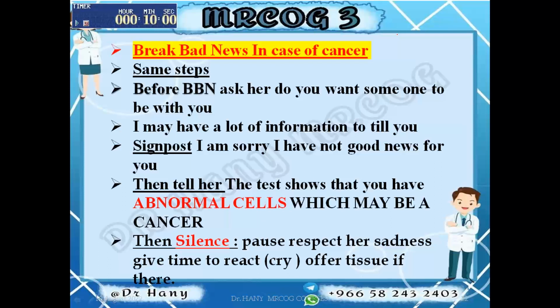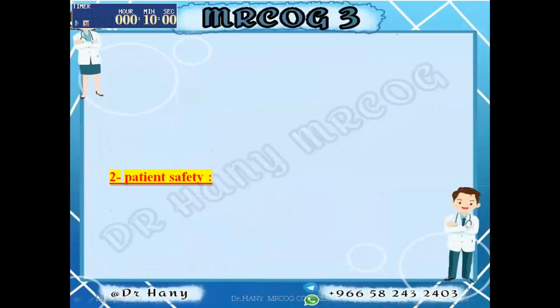This is how I will gather information, how I will earn the 2 marks of the information gathering, how I will break bad news in the counseling station if there is any bad news I want to tell, how I will break bad news in cancer. What about patient safety, which is the most difficult marks? How will I improve?